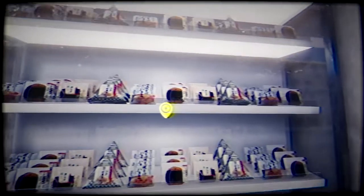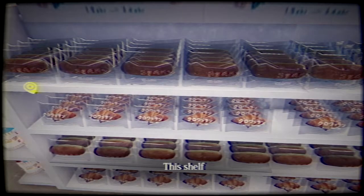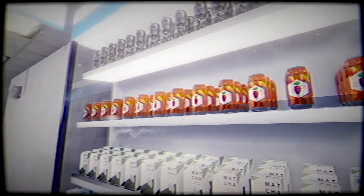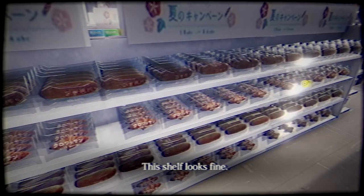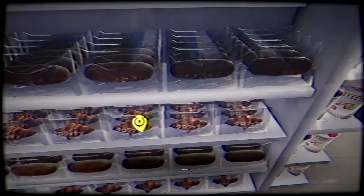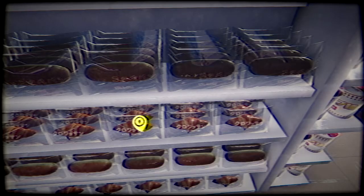So as we make our way through, we will perform various mundane tasks like looking for expired food and throwing things in the garbage. But I think it kind of works. It's sort of the normal juxtaposed with the creepy.